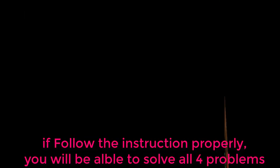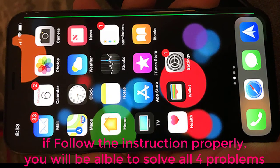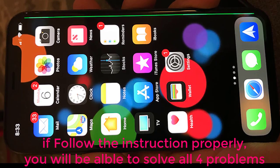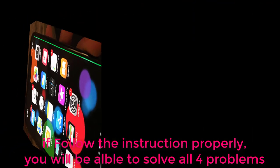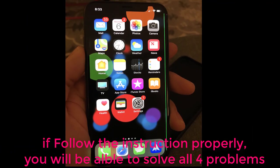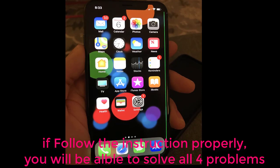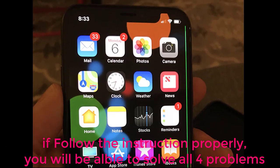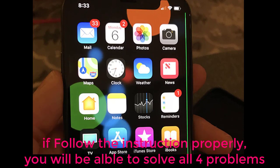Turn on auto lock, since static images are much more likely to cause burn-in. You'll want to make sure that your screen will turn off when you're not using the phone. To turn on screen lock, go to Settings, Display and Brightness, Auto Lock. Set your display to turn off after 30 or 60 seconds of inactivity.